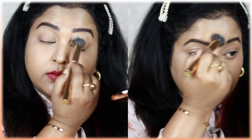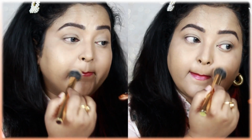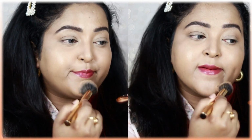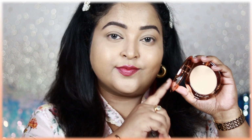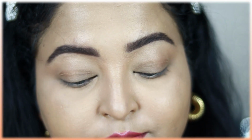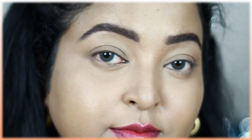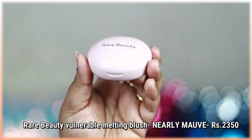I think this is the most expensive powder product that I have in my collection right now. So this is something, if you want to invest in a complete kind of magical product that's gonna make your under eyes look completely filtered and blurred and also sets your makeup, try this one out. You're gonna love it.